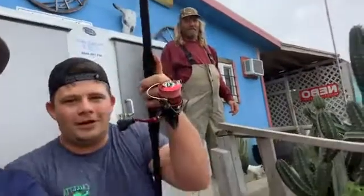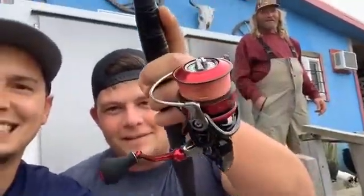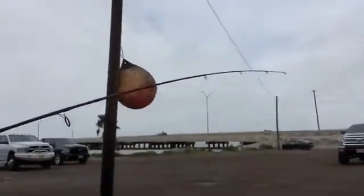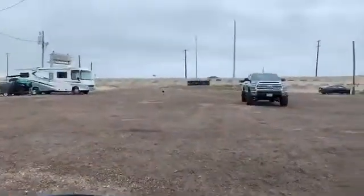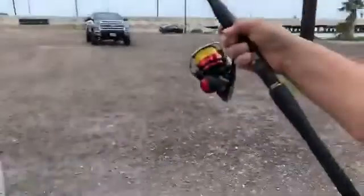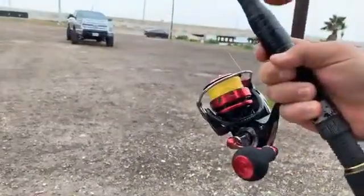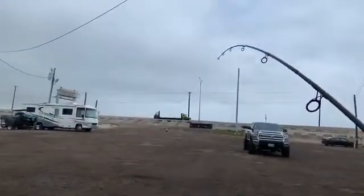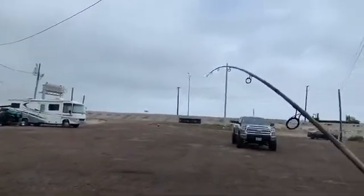Oh look, it's pulling drag. Hold on. Let me tighten up this drag. Oh, it's a good one. It's a big one. Oh, he's taking drag. Look at the reel. The reel's just peeling. It's a monster. Oh man, I don't know if I can stop this fish. I've only got 20-pound test.